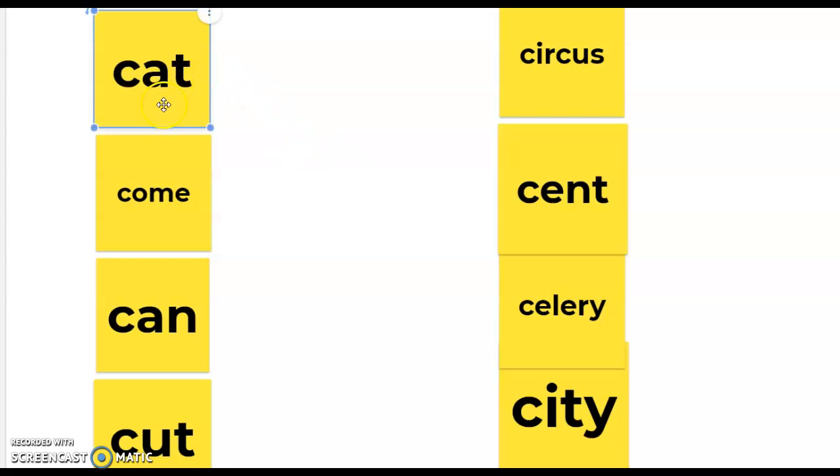The C in the words cat, come, can, and cut all say k. They kind of sound like a K. They make the k sound. K, cat, come, can, cut. If you look at the C's in these words, circus, cent, celery, city, the C kind of sounds like an S. So the ones over here, the C kind of sounds like K, and over here, the C sounds like S. So a C can sometimes have two different sounds.